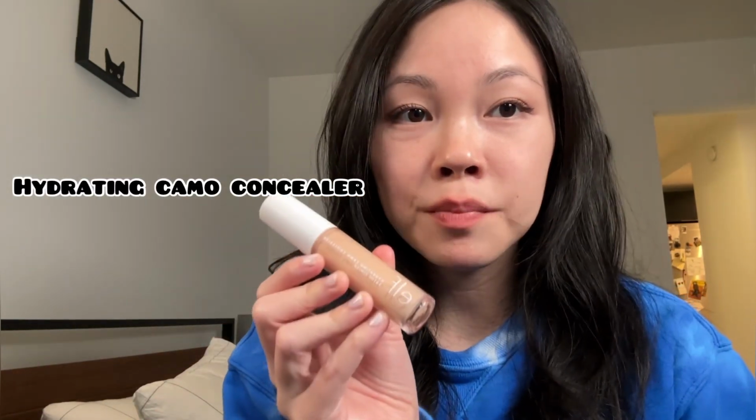Next, we have the Hydrating Camo Concealer. This is supposed to be full coverage, but also hydrating. So really great for mature skin or anyone who has dry under eyes or gets crepey skin like myself. So really excited to test this for you guys.